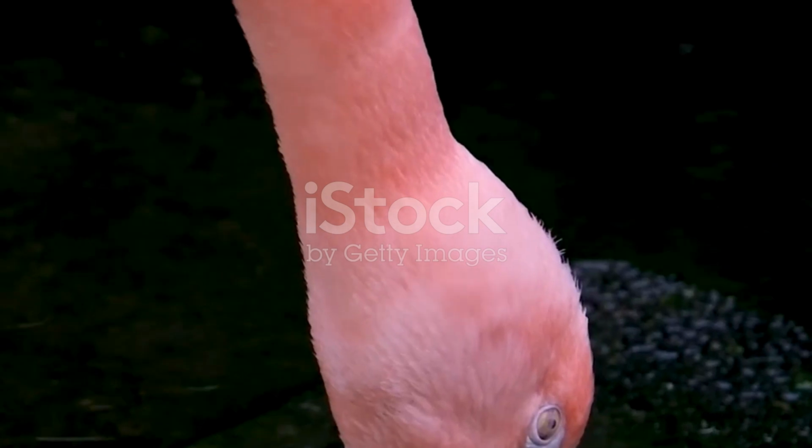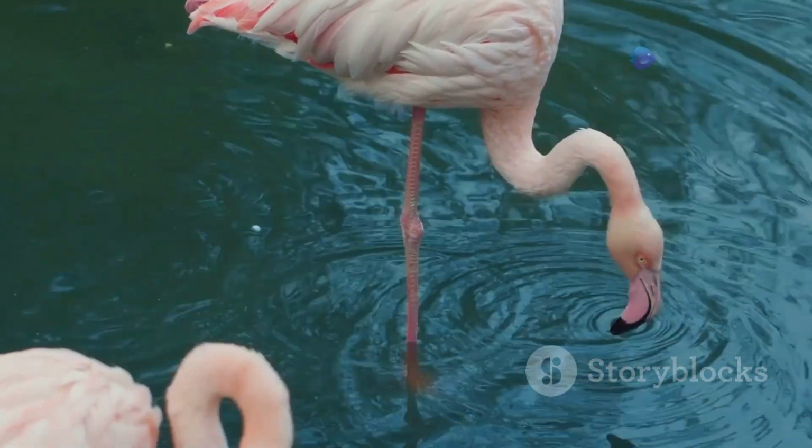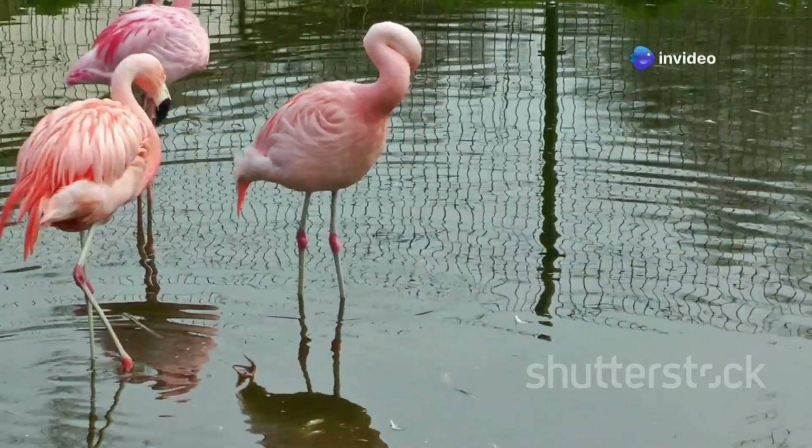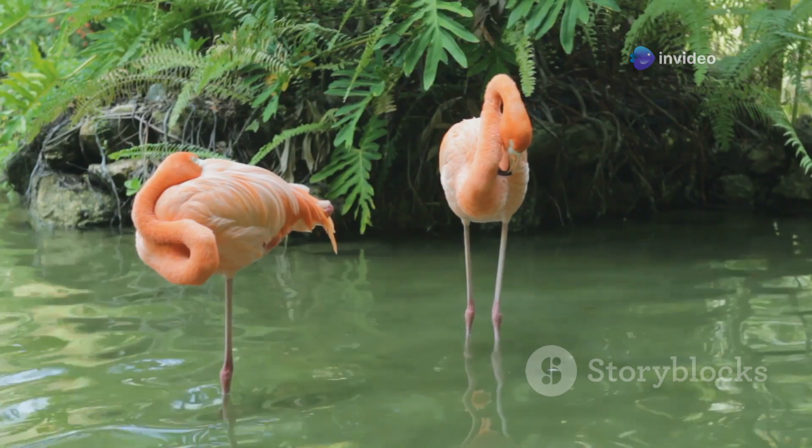Flamingos can filter feed with their unique beaks. They have a built-in water filtration system in their beaks. Believe it or not, flamingos can drink boiling hot water from geysers. They often stand on one leg to conserve body heat.